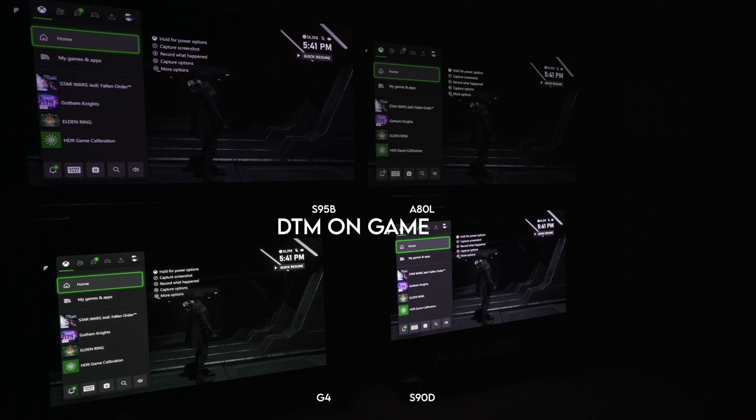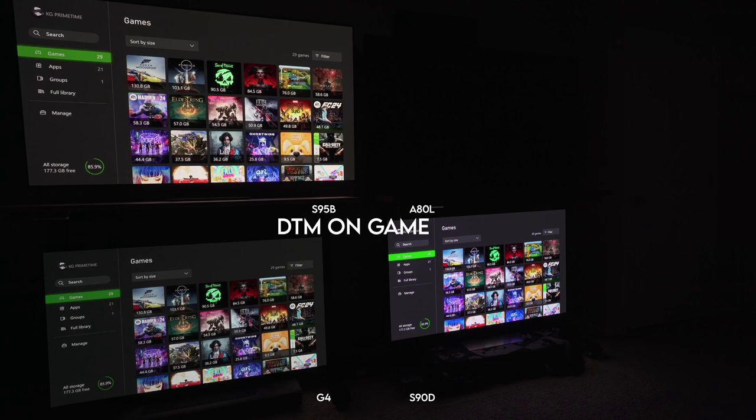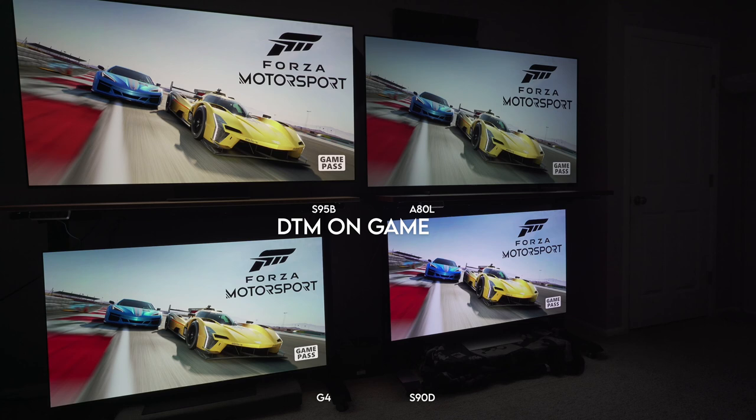Go to a different game. Forza, real quick. Oh, gonna show you a sports game too with dynamic tone mapping on. That's pretty cool.